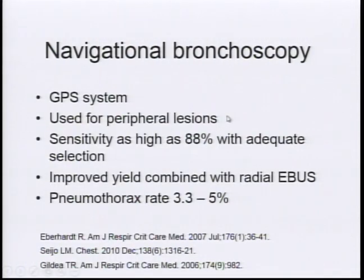The key for navigational bronchoscopy is that you're going to use it for peripheral lesions, so lesions that you can't see, they're further out. The larger the lesion, and whether there's an airway leading to it on CT scan, are predictors that your biopsy will be successful. So those would be the patients that you would probably choose: lesions that are at least 2 centimeters and that have an airway leading to them.